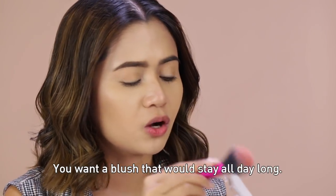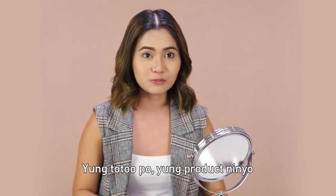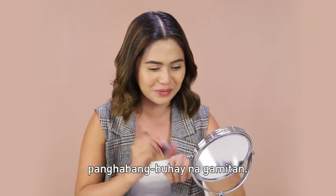You want a blush that would stay all day long. This is, konting ganun ko lang, grabe siya. Yung totoo po, yung product ninyo panghabang buhay gagamit.